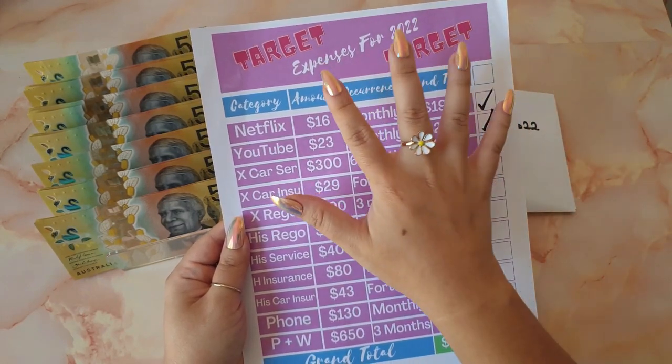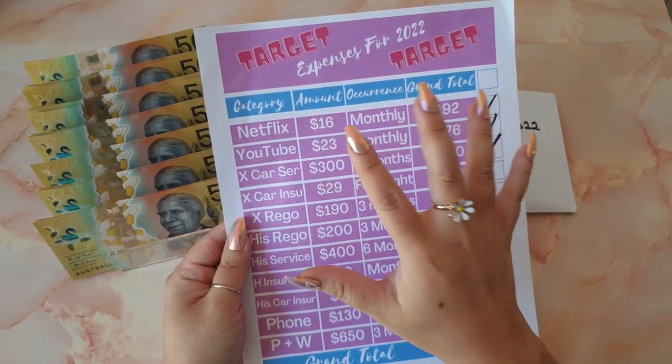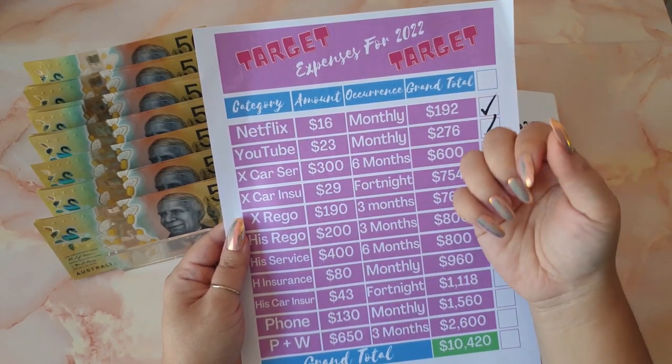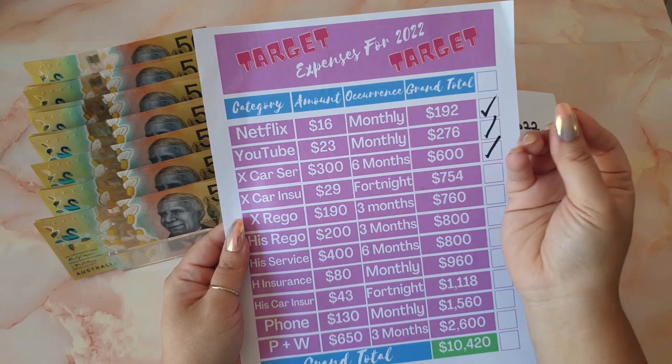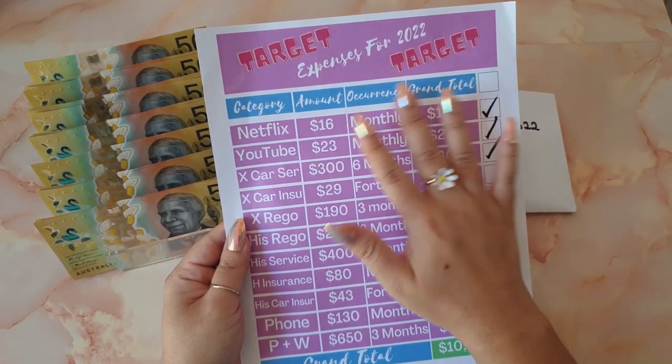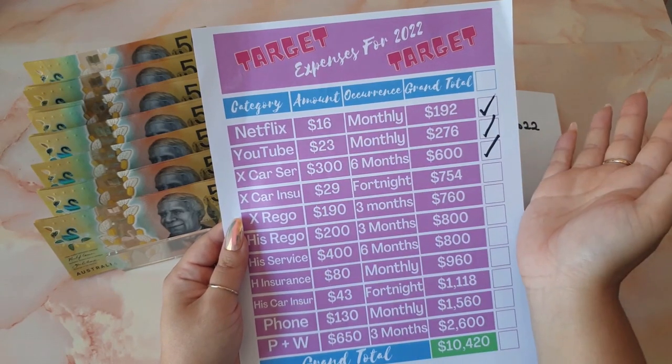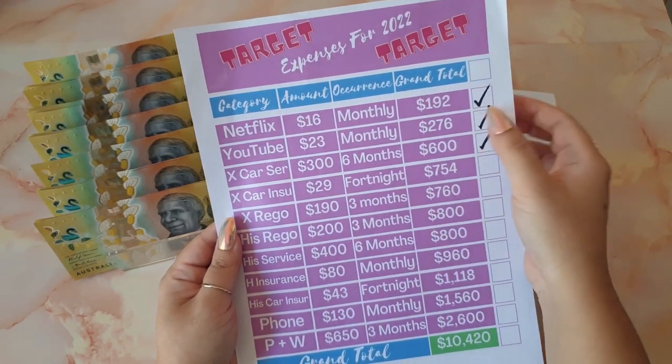So this is what I'm calling the challenge. I think it's a challenge because this is pretty much based on what I can do with my finances. So this is a Target challenge for the expenses for next year for me and my family.